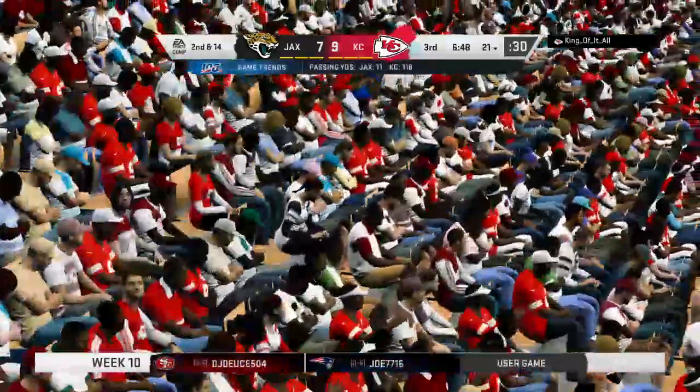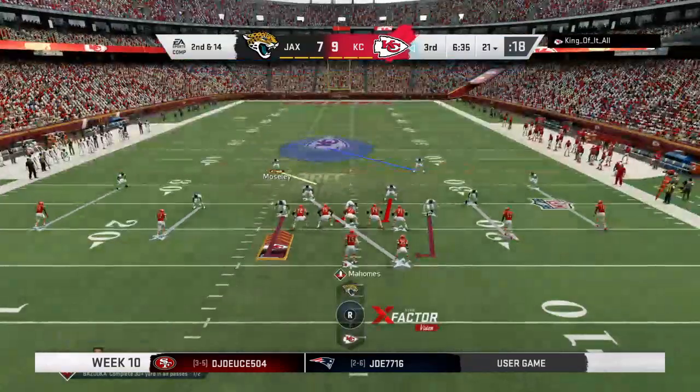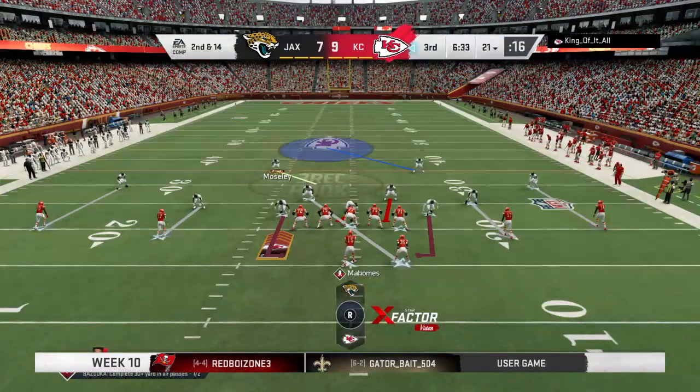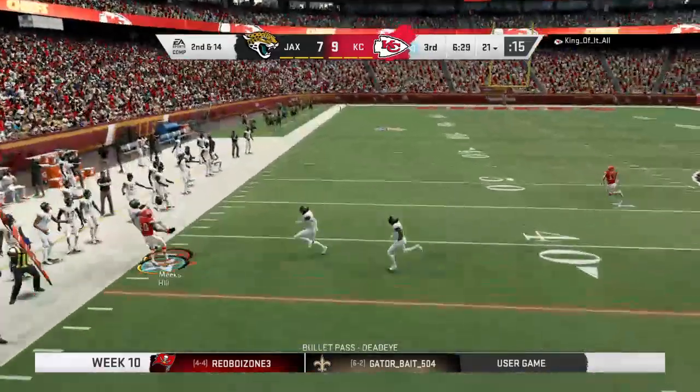So guess what? You adjust yourself and try and stay ahead of the pace, because you are looking for some separation in this ball game. The adjustment to the adjustment. Without a doubt. Show them one thing, hit them with something else.